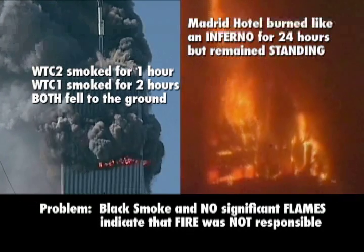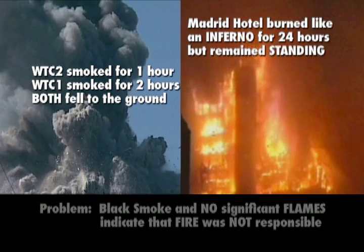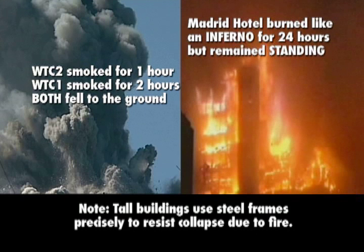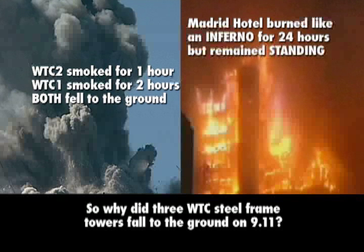Problem: black smoke and no significant flames indicate that fire was not responsible. Solution: the World Trade Center steel frame towers were demolished using pre-planted controlled demolition explosives. Note: tall buildings use steel frames precisely to resist collapse due to fire. So why did 3 World Trade Center steel frame towers fall to the ground on 9/11?